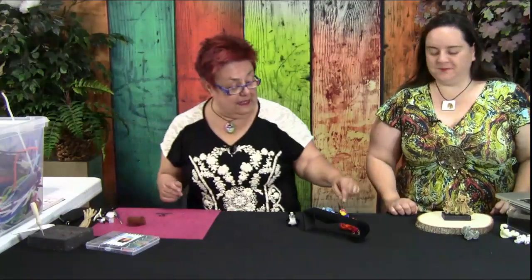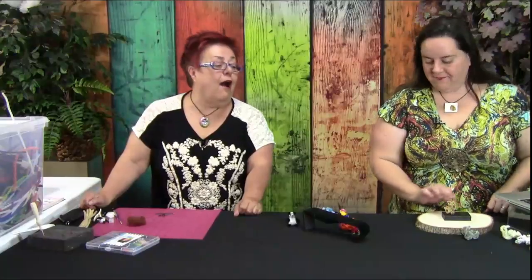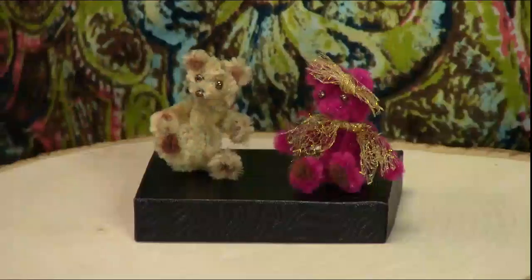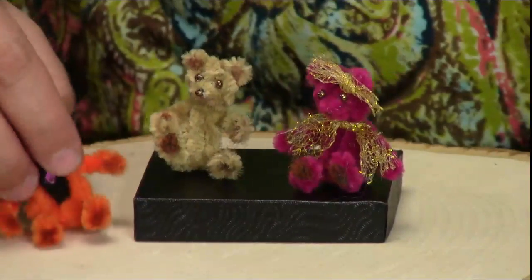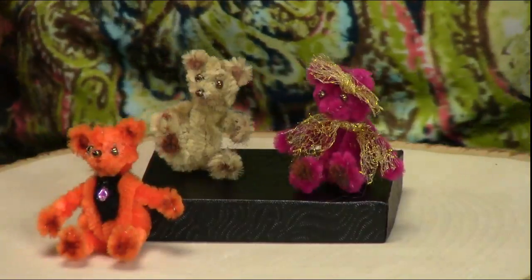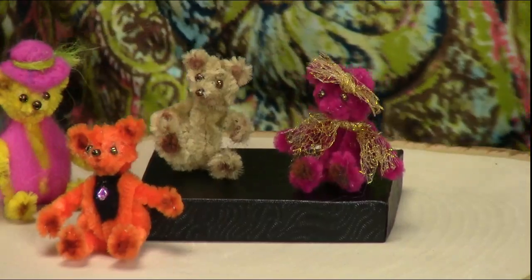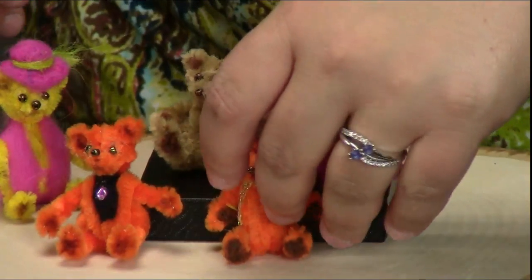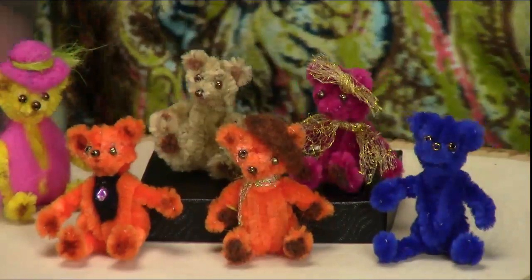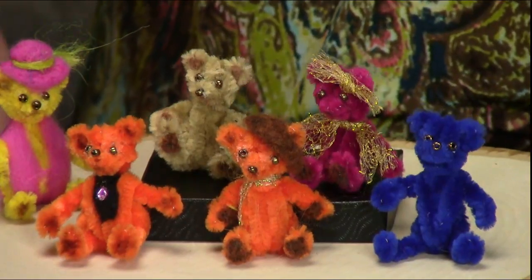Let's put some of the others. All right, look at these little guys. They're a lot smaller, so they are real miniatures. But if you take a look, you don't see right away that they are pipe cleaners. That's the beauty. They don't look like pipe cleaners at all. And the other thing is, if you combine this one I made a second ago, we also have this little guy, the dark blue one.